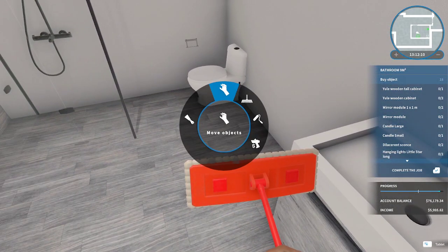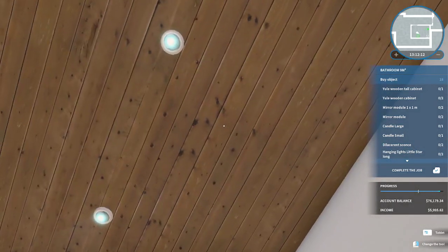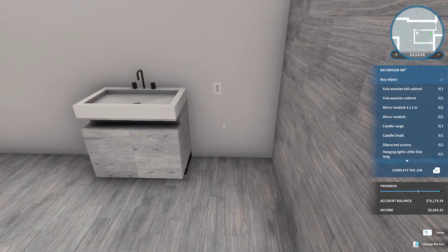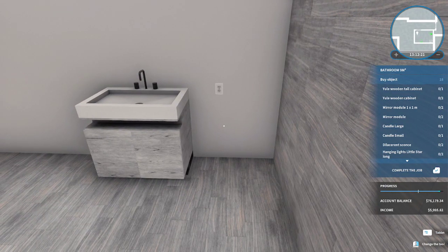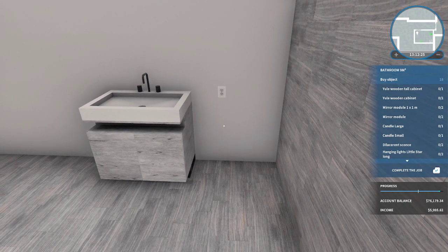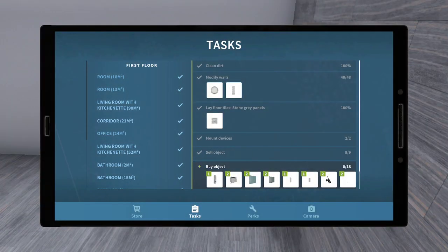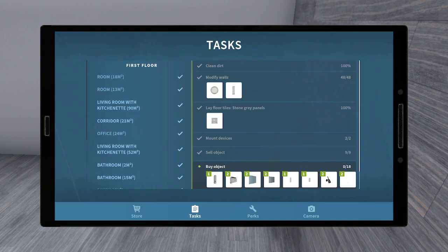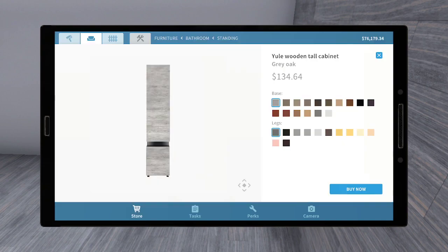Oh my gosh, we still have a lot of stuff. We need light. Is that gonna be enough? Okay. Let's see. One tall cabinet, two, I guess, average size cabinets. Okay. Oh, wrong. One tall cabinet. Is that the gray oak?